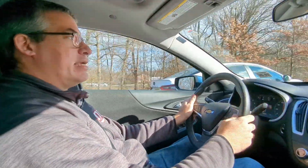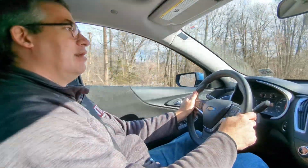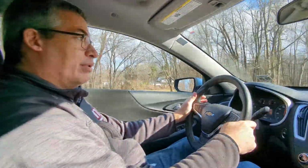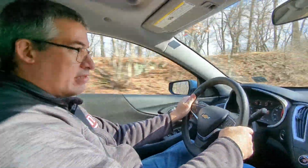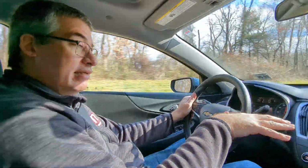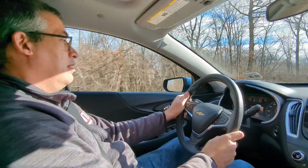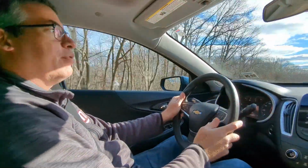But it is pretty torquey, so if you get on it, it's gonna move. It'll get you in and out of traffic without a problem, and it's pretty nimble. It definitely takes curves well. It handles pretty good. It stays planted, so you don't feel like you're getting that body roll. All in all, I think it's a pretty good car.